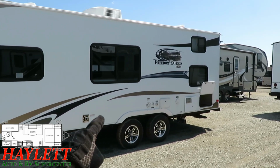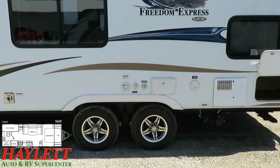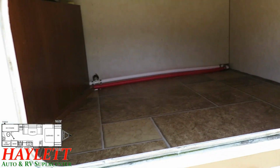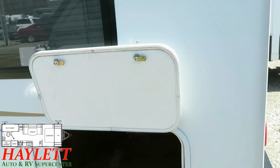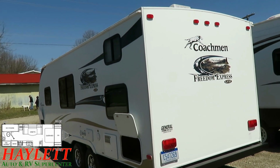I love the centralized hookups and everything. All of your utility stuff is just in this one corner. It just makes so much sense. And they also, like I said, know storage. They know storage at Coachmen. They just don't let an ounce of space go to waste. They utilized every square inch they could. The roof is going to be fully walkable. We've got aluminum skeleton all over the place.